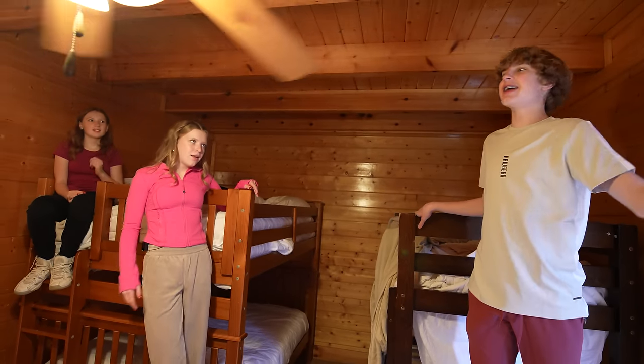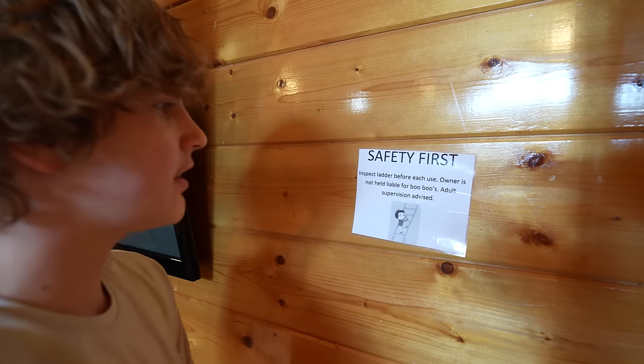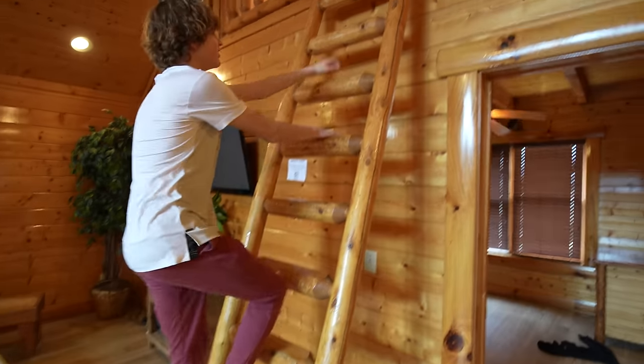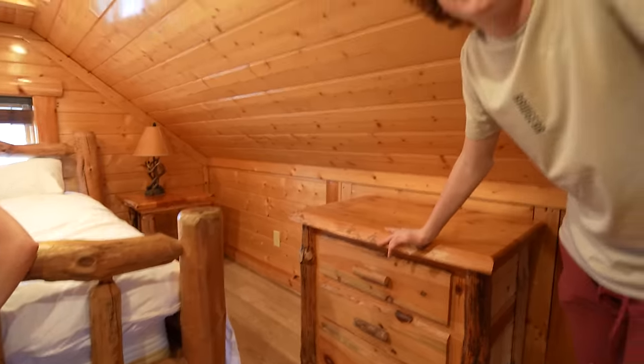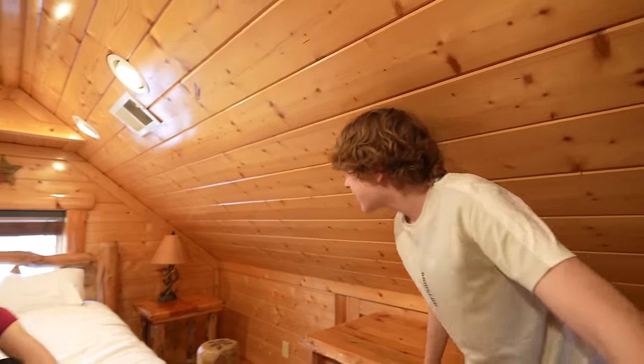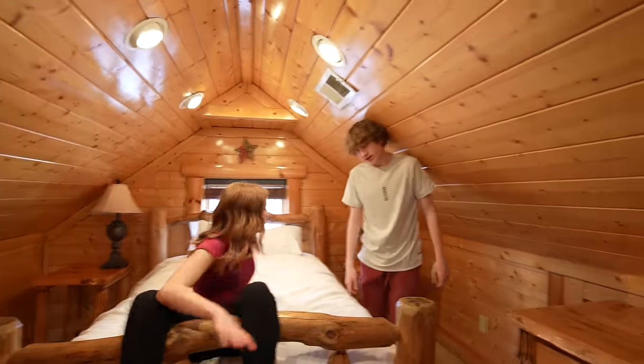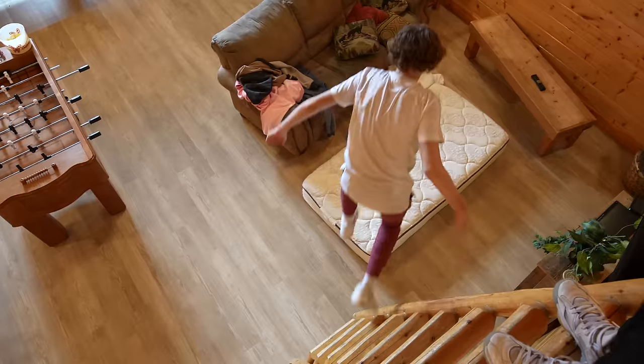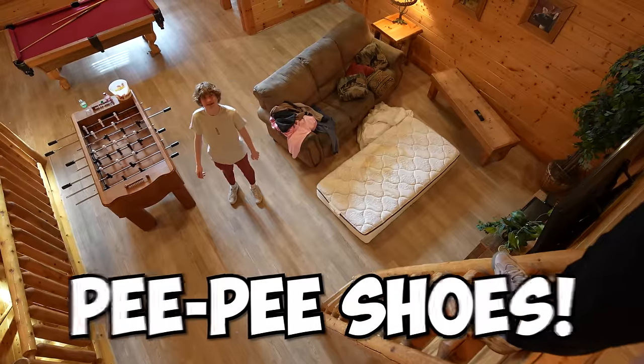Lana was spitting. What? Safety first. Inspect ladder before each use. Owner is not held liable for boo-boos. Adult supervision is advised. Wait, we have to check it. What? It's very dusty in here. There's a lot of dust bunnies. And also, if you're tall like me, you're just gonna hit your head. But there is a tiny little bed up here that probably has roaches in it. Jump on the mattress. Don't be scared. Oh. You have pee-pee shoes.